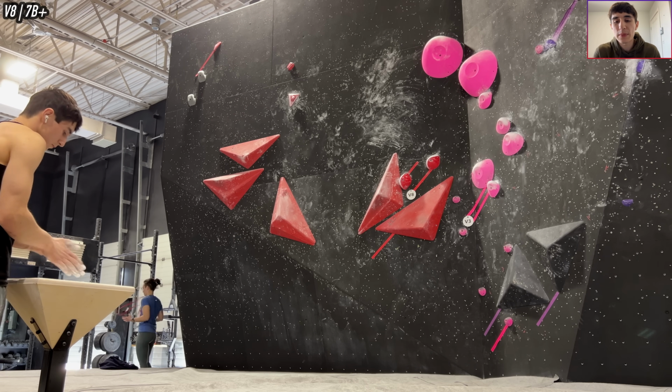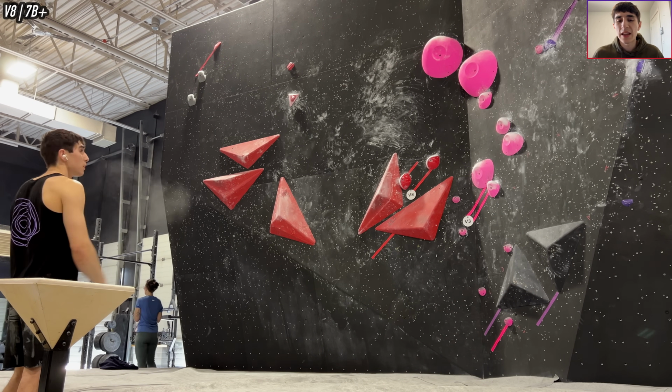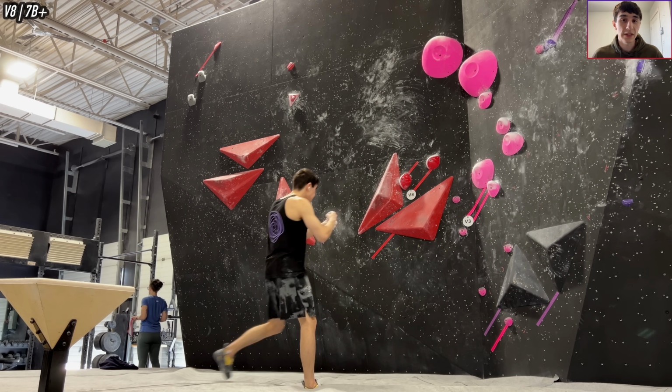But I decided to walk away from that boulder because I could tell I stopped making progress trying that finish hold, and I would maybe need to save it for another session. So I decided to move on to this boulder here.